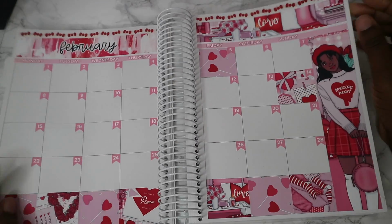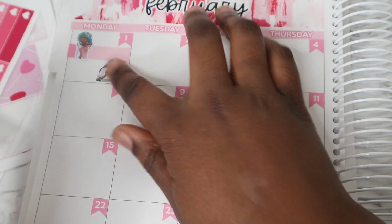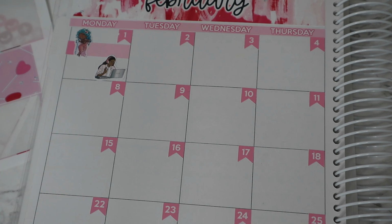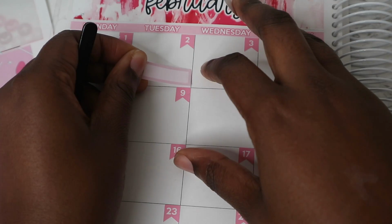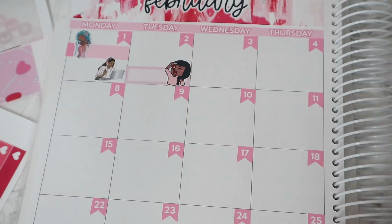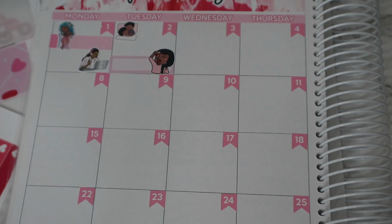Okay, so starting on the first, I used a Miss Moss Aquarius Girl to note that February had started, and then I used this GP Studio Girl on Zoom to note I had my first observation. And then moving on to the second, I used a couple sticker from Paper Shire of Nana and her partner hugging to note that I had cuddles with my husband, and a Nana eating pizza to note we also had a pizza night.